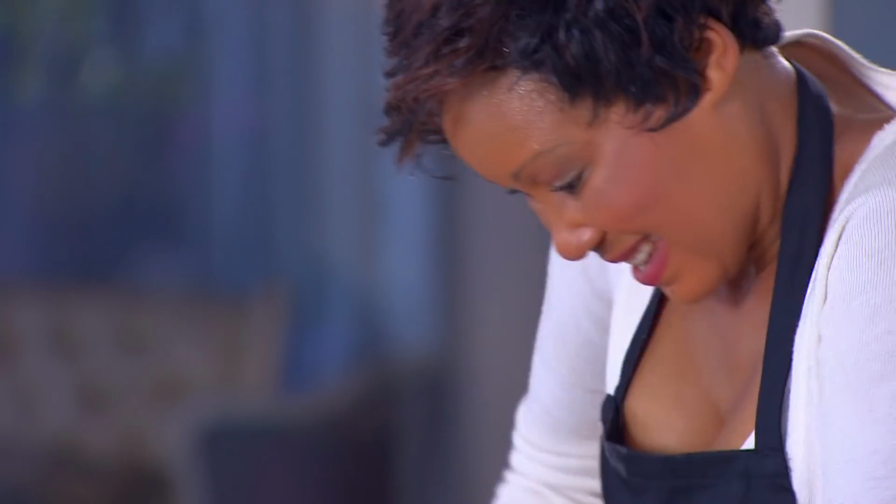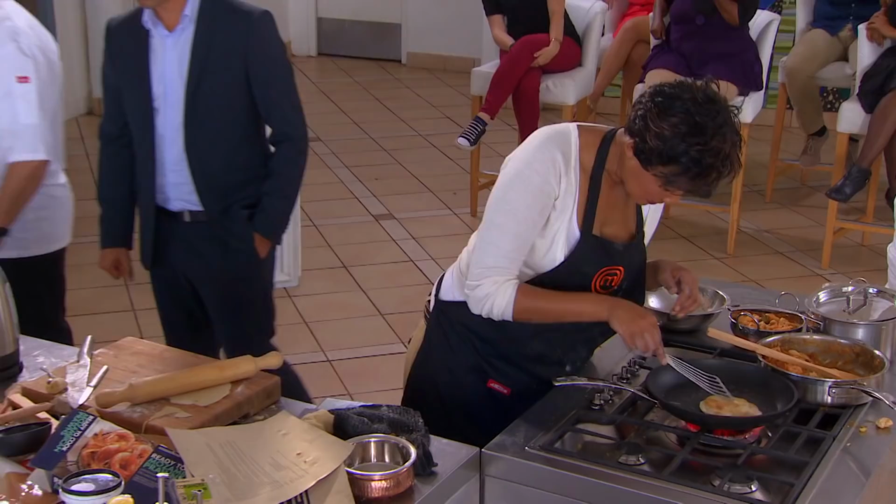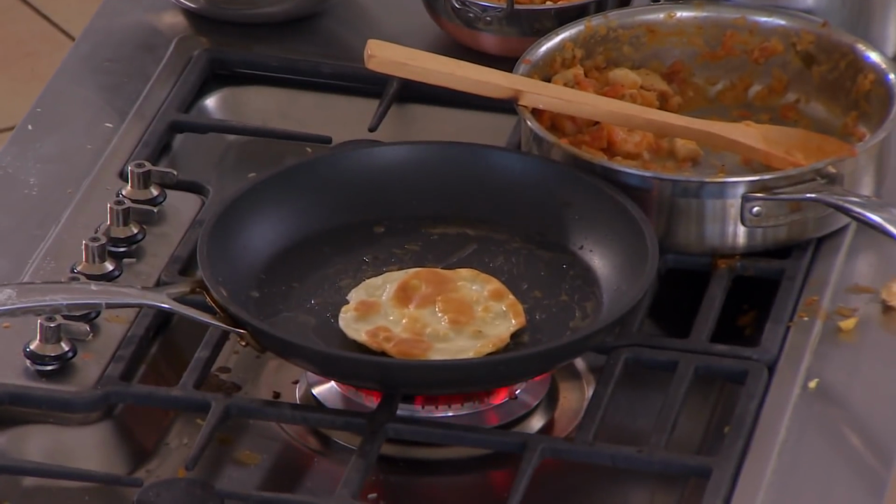You've got 2 minutes, let's get it finished. As for the roti, they are small. They should look crispy. Now they look like poppadoms, so I'm worried about this. Because I'm running out of time, I can't make a new one or even bigger sizes.